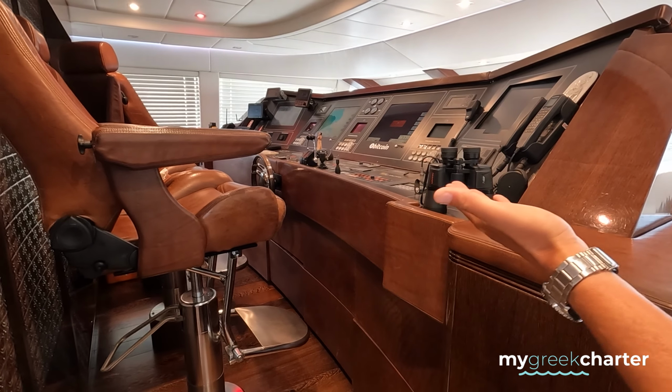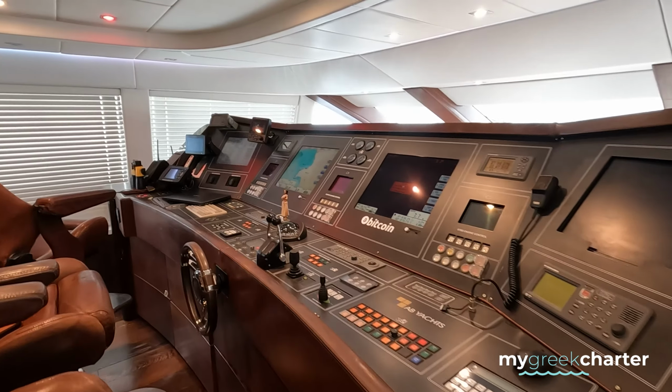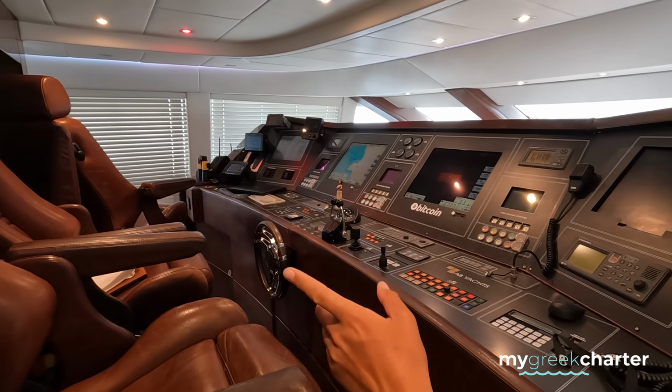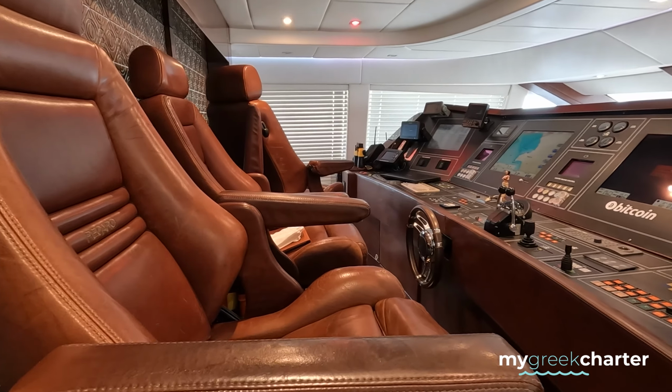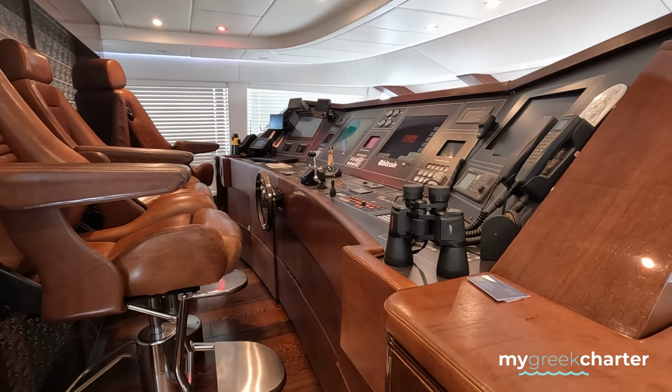Over here is our wheelhouse. I don't know if you're familiar with the equipment. It's an impressive place. It's really like a Formula One experience. Recaro seats. I'm not familiar, I imagine it's some kind of racing seat? Yes, something like that. Awesome.